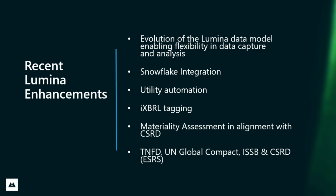The last year has seen the team focus on enhancement of the data collection and transmission capabilities within Lumina. This entailed enrichment of the data model and the integration into Snowflake Data Warehouse. The advancement of the API capabilities opened up the opportunity of automation of utility data directly into the software through a partnership established with Arcadia. With the exponential growth of the European sustainability regulations and the push to align sustainability reports with the rigor of financial reports, the team then focused on development of a solution to address the double materiality assessment, as well as supporting reports that are machine readable, which led to the partnership being established with CoreFiling to ensure that reports from Lumina can be iXBRL tagged in alignment with CSRD and the SA ICPC requirements.